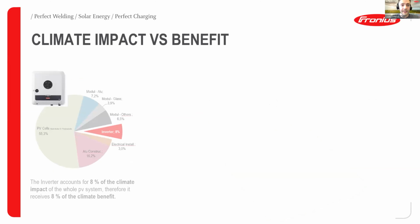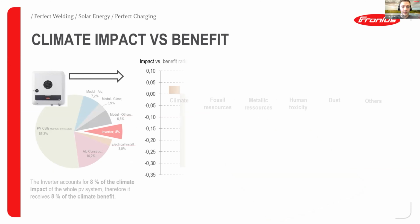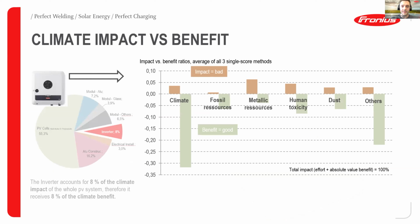Yeah, and now I talked a lot about climate impact, but now I want to talk more about the benefits. In our life cycle assessment, I only talk about climate benefits now, but we also modeled some other, let's call it, impact categories. For example, fossil resources. How does the inverter affect fossil resources? How does it affect metallic resources, human toxicity, dust, and so on? But I would say the climate is the most important influencing factor, of course. And I talked just about this orange bar here. So that's the impact, so the negative impacts on the environment.